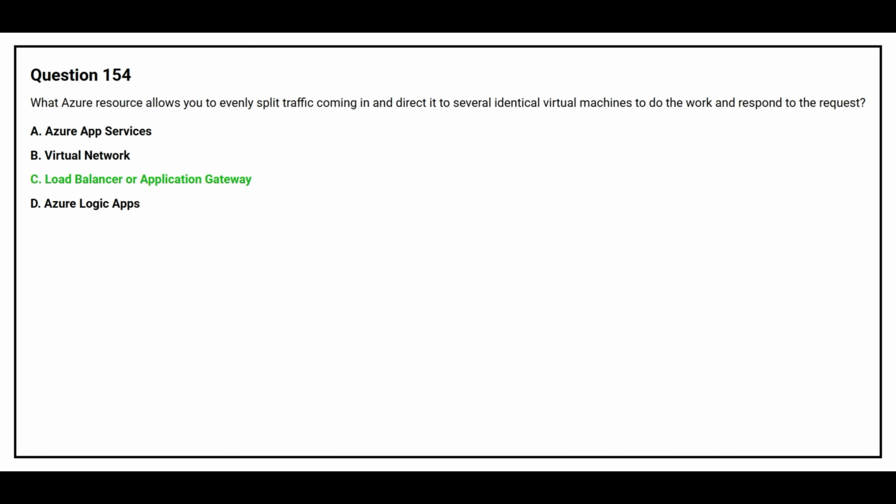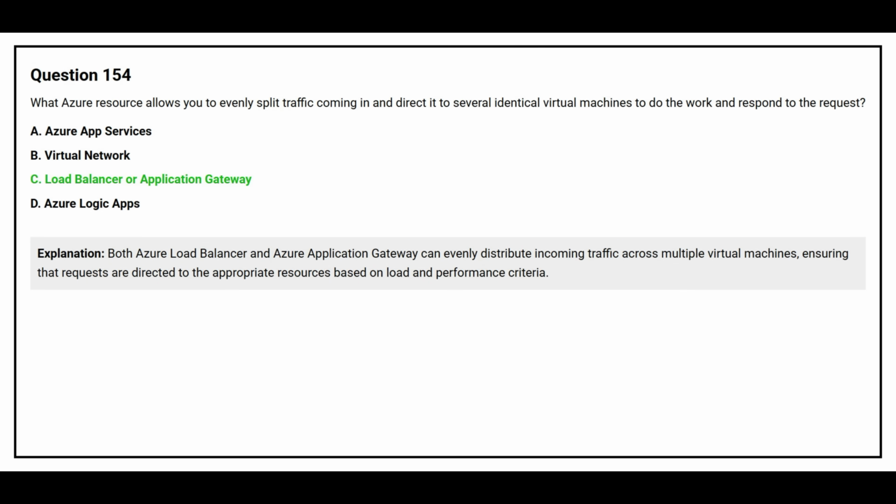The correct answer is option C. Load Balancer or Application Gateway. Both Azure Load Balancer and Azure Application Gateway can evenly distribute incoming traffic across multiple virtual machines, ensuring that requests are directed to the appropriate resources based on load and performance criteria.